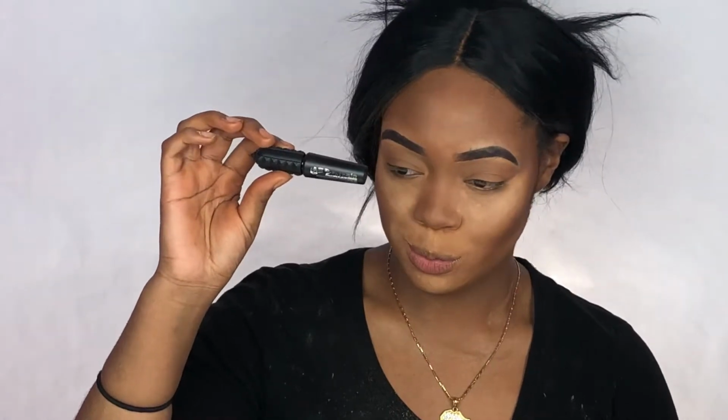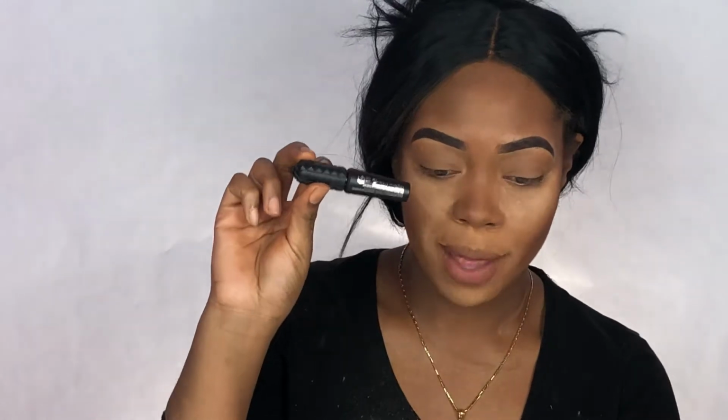So now I'm going to put on the Benefit Bad Gal Bang Mascara, and this is the mini version, and I did that for a reason, and I will tell you the reasons. So first off, not too many beauty influencers, not too many people are talking about the Bad Gal Bang. Like, Benefit sent so many people on this trip, but barely any of them talked about it outside their vlogs.